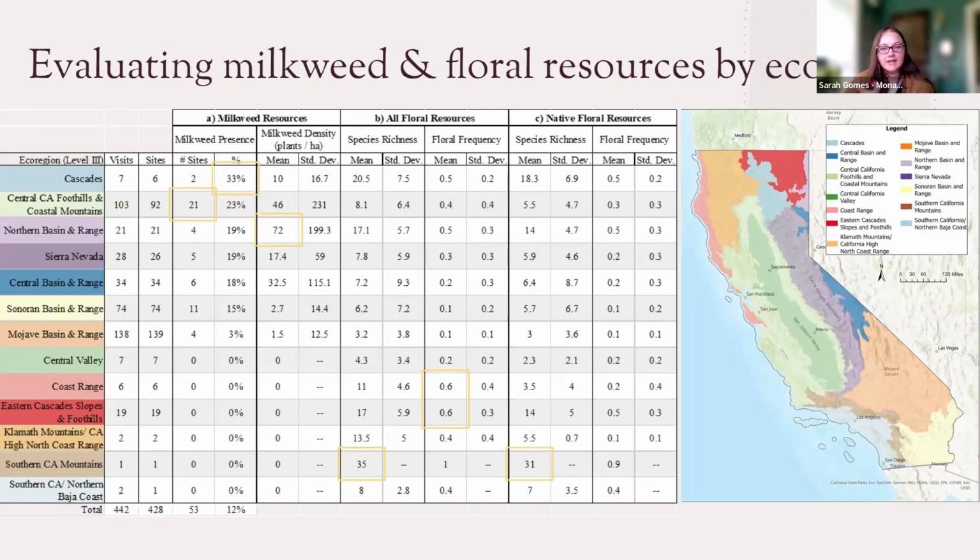And then when looking at native resources in particular, again, we see that the Southern California mountains had the greatest floral diversity, as well as the greatest floral frequency with about 90%. Summarize what exactly we're seeing on that landscape.